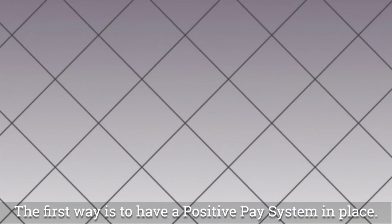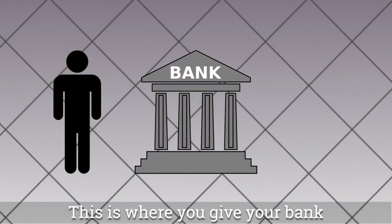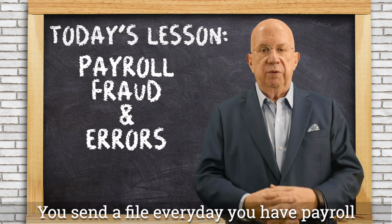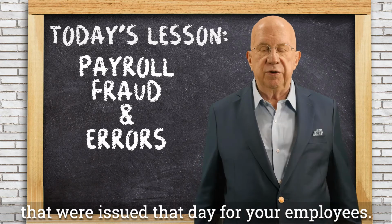The first way is to have a positive pay system in place. This is where you give your bank the information on the payroll checks you issue. You send a file every day you have payroll to your bank detailing the payroll checks that were issued that day for your employees.